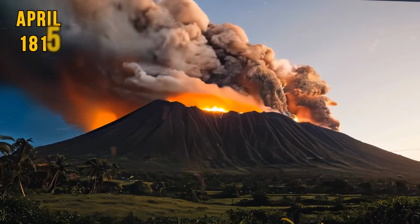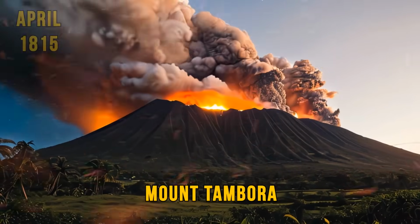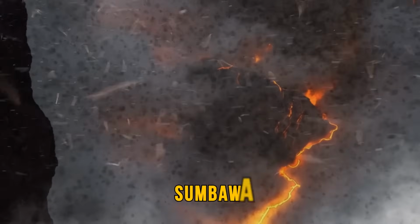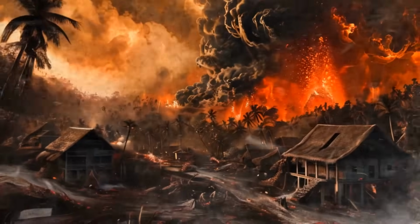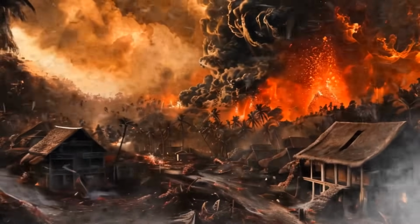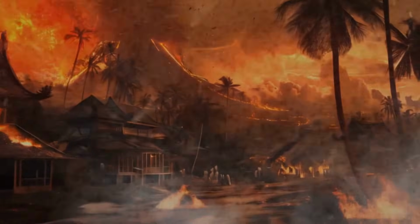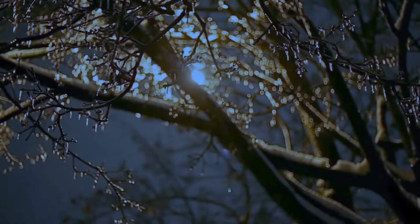In April of 1815, Mount Tambora unleashed a massive eruption, wreaking havoc on the Indonesian island of Sumbawa. It destroyed homes and claimed 10,000 lives. Another 80,000 perished because of diseases that spread in the aftermath. The following went in history as the year without a summer.